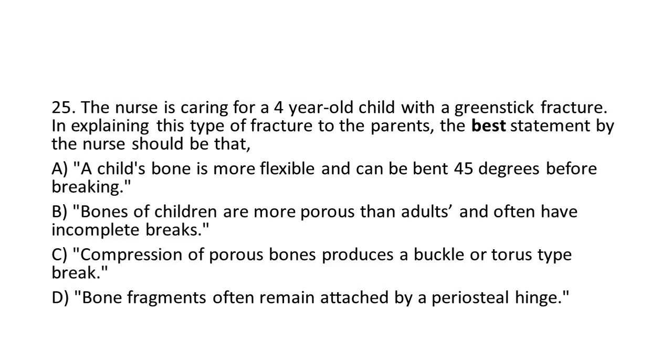25. The nurse is caring for a 4-year-old child with a greenstick fracture. In explaining this type of fracture to the parents, the best statement by the nurse should be that A. A child's bone is more flexible and can be bent 45 degrees before breaking. B. Bones of children are more porous than adults and often have incomplete breaks. C. Compression of porous bones produces a buckle or torus-type break. D. Bone fragments often remain attached by a periosteal hinge.